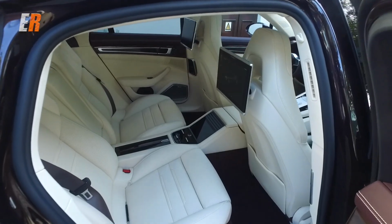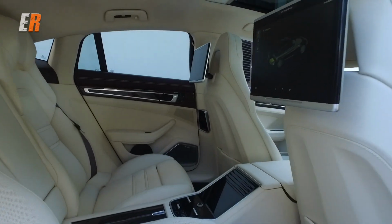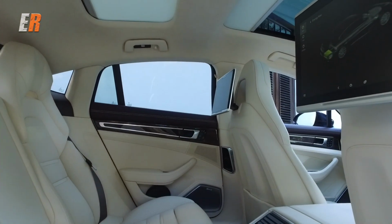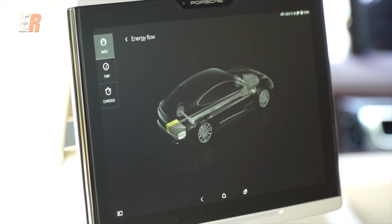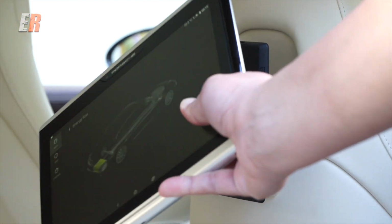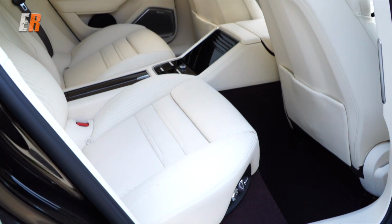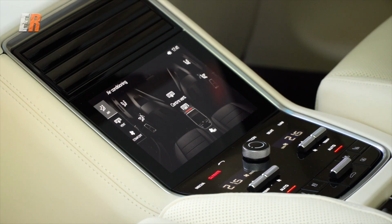The new Panamera also has a longer wheelbase, giving rear seat passengers more legroom. And even though the roofline is lower, headroom is close to the same as the old one. This one is equipped with screens in the backrest. The interesting thing though is these screens are actually tablets that you can actually remove. Regardless if you're in the front or the back, this interior does not disappoint.